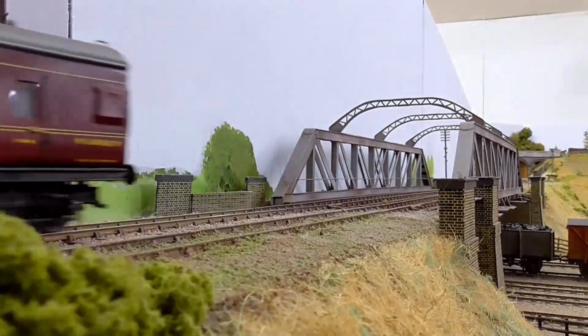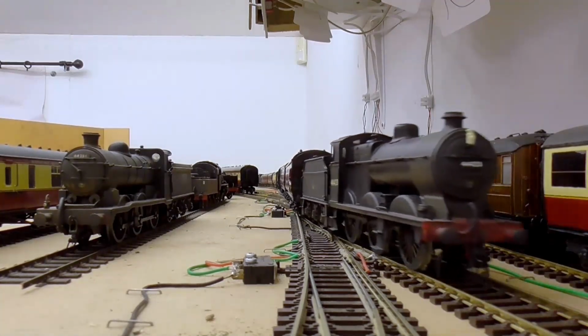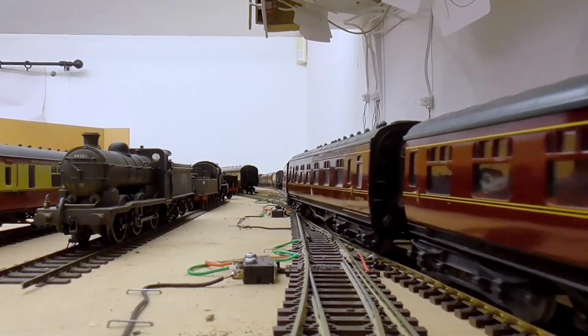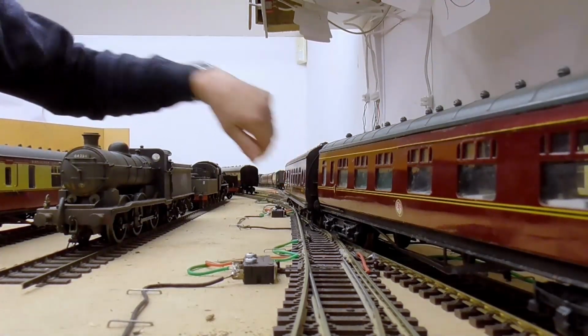And here it comes back again. These really are lovely coaches. Lawrence Goddard used to make them from Comet kits and BSL kits, and they're beautifully finished. Well over 70 years old and counting.